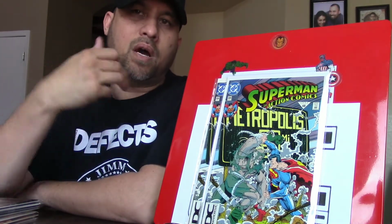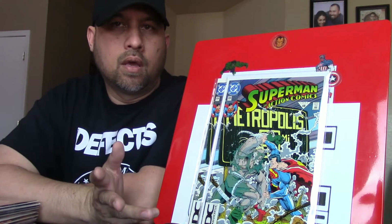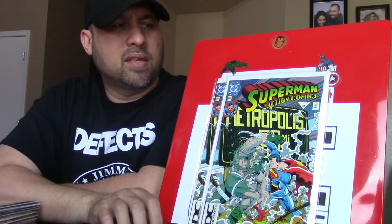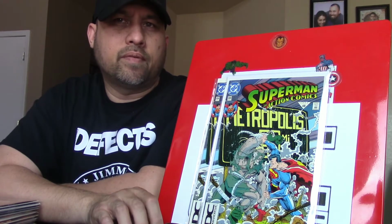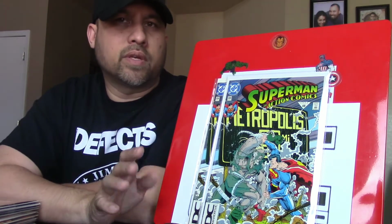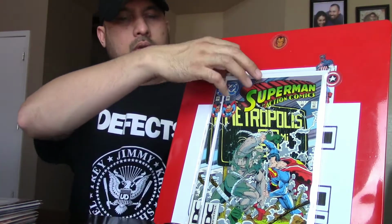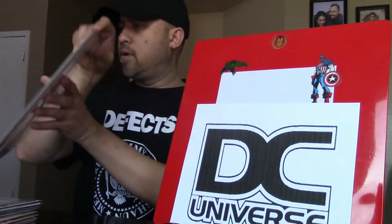But these pop up relatively frequently on eBay. I think somebody has a 9.8 graded one on there for about $350. But these pop up pretty frequently, so don't think that you won't be able to find one of these. So that's Action Comics 684.